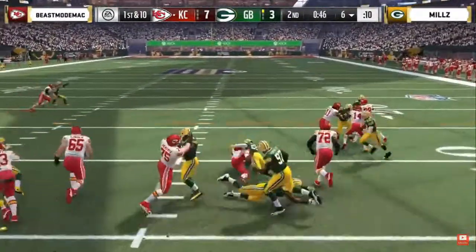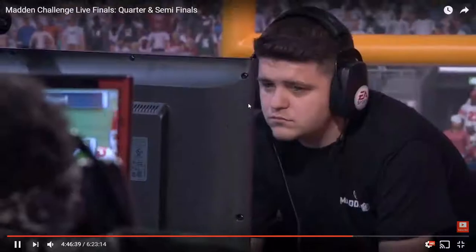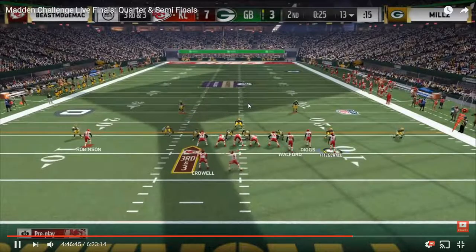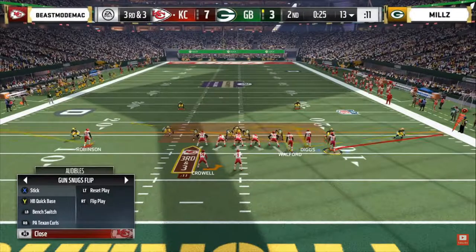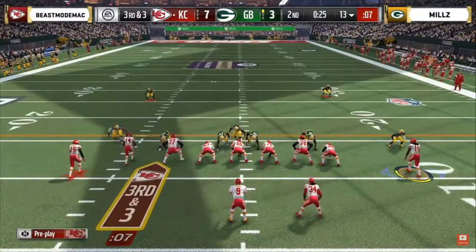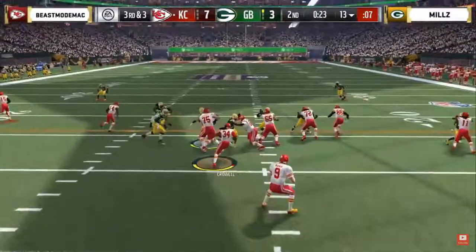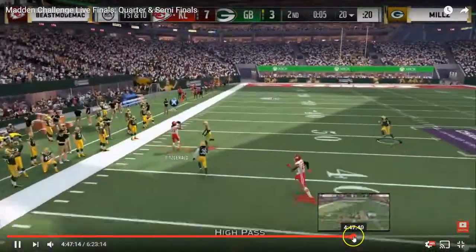So Mac goes back. HP draw. Should probably just take this to halftime, honestly. Throws a flat route. I wouldn't feel comfortable. No timeouts at your own 13. With the way Millz plays defense, you get hit as you throw. Next thing you know, it's a scoop and score for 6. So yeah, Mac's just gonna run the clock out here. So that's the first half.